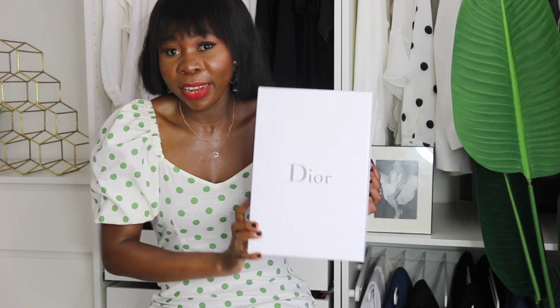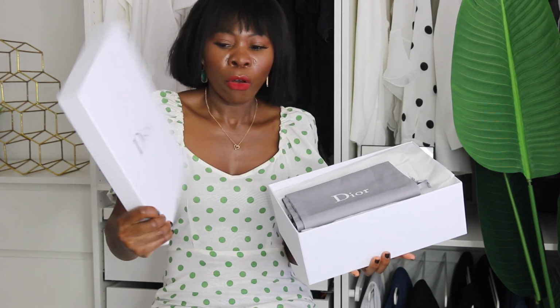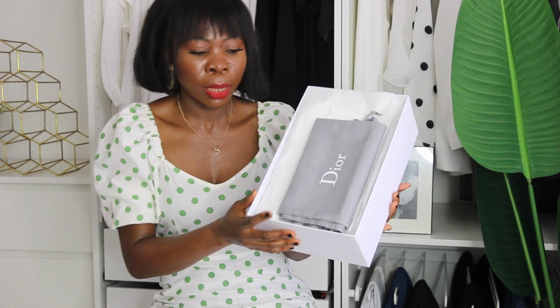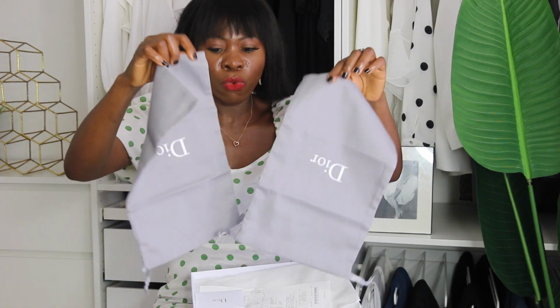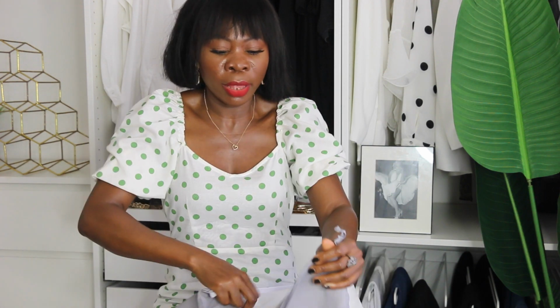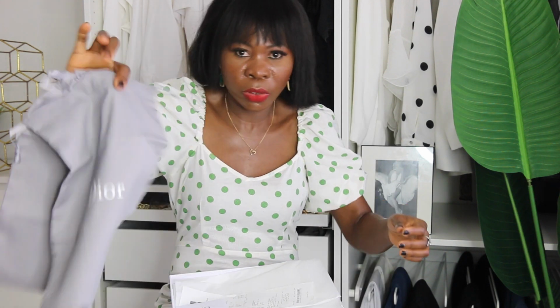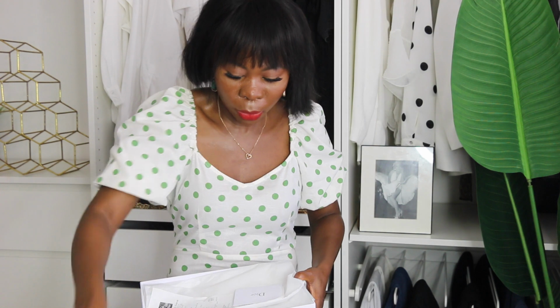Let's see what is in here. All right, when you open it, ta-da! This is how it comes in. We have this bag. I believe this is the dust bag. Comes with 2. I love the Dior logo on top of it. The color as well. It's not gonna get dirty so easily. You can just save your shoes in here whenever you take them off, or you can just keep the box. That is the first thing we have.